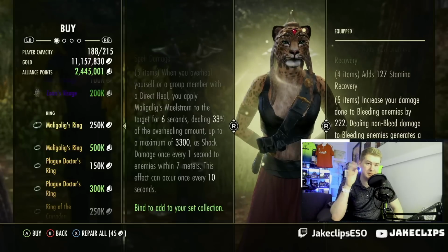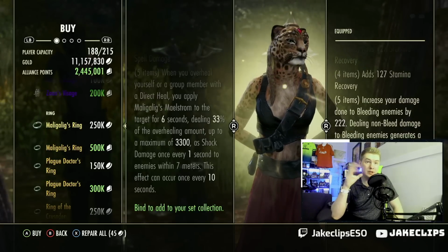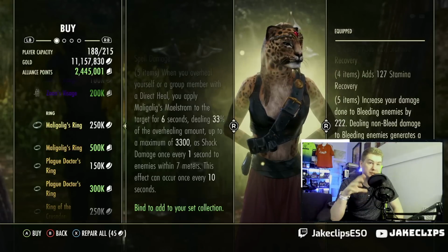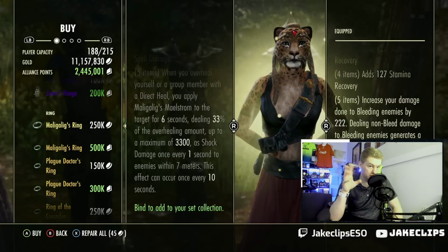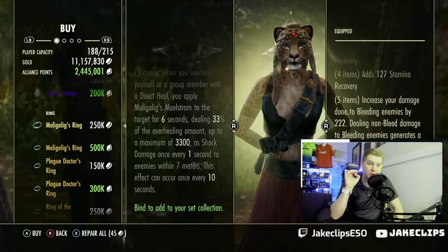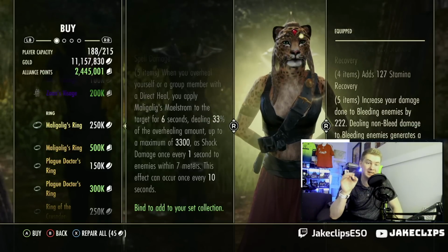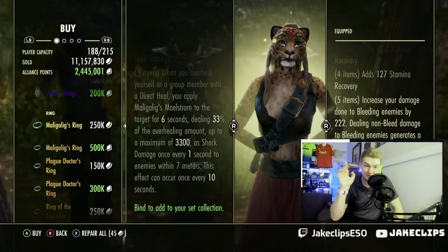So next we got something that's weird. Malacath's Ring. When you overheal yourself or a group member with a direct heal, you apply Maelstrom to the target for 6 seconds, dealing 33% of the overheal amount up to 3,300 as shock damage every 1 second to enemies within 7 meters. It's going to occur every 10 seconds.